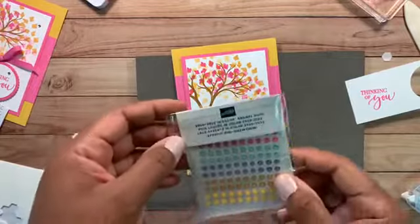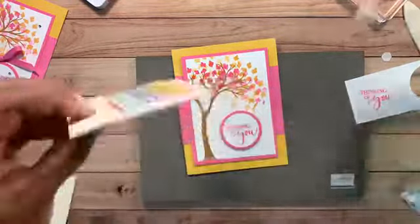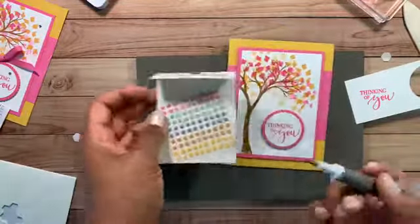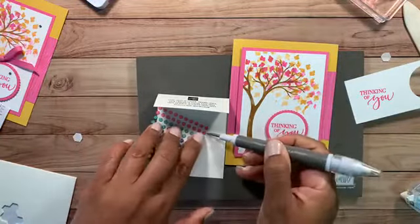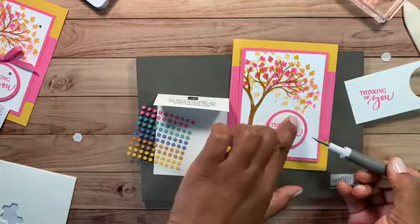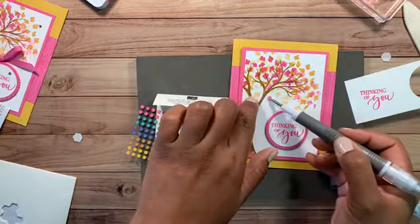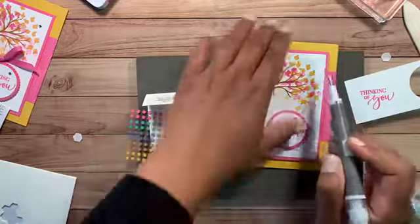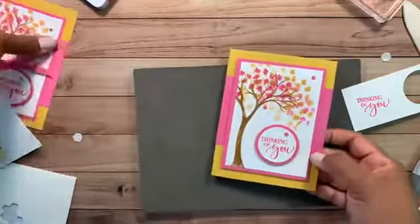These little enamel dots, these coordinate with the In Colors. These are on sale, so I'll take these. And then I'll grab the coordinating color. That's what I love about Stampin' Up! All the colors coordinate and match together. And just add a few of these on here. One here, maybe one here. And I like to use the rule of 3s and one up here. Okay, and that card is done.